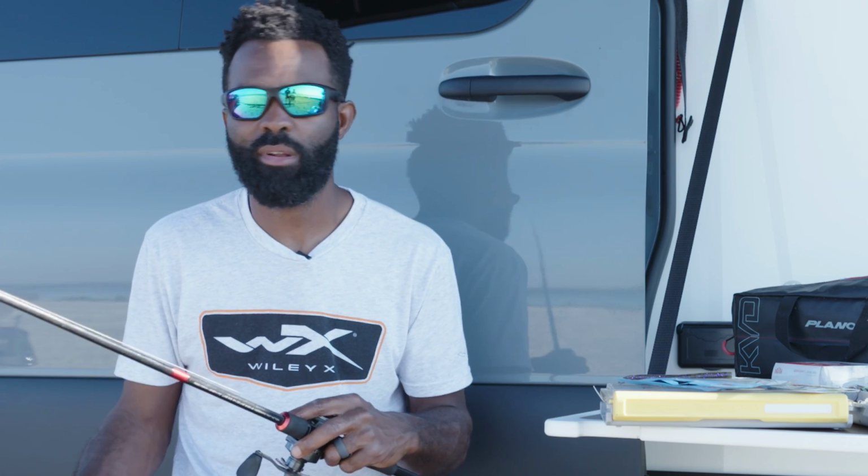I think the biggest thing is most of your bites are going to come on entry when you're flipping and pitching. So you flip it up against the wood, you flip it against the rock, you flip it around the dock pilings. When it hits the water, a lot of times they're going to hit it on the fall, especially in stained water, because that's when he sees it. Usually when it's on the bottom, he doesn't see it.